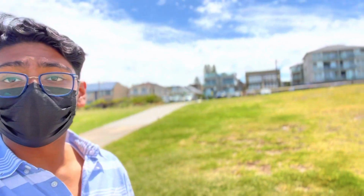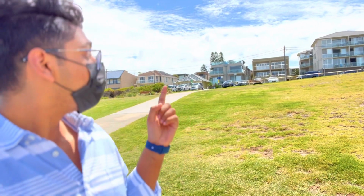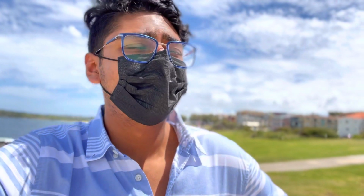And as you guys can see, there are a couple of homes right here. And apparently, they're actually very expensive as they're really close to the ocean. And oh my god, I'm out of breath. I'm sorry. All right, so the weather's nice. The sky looks clean. The people here are actually very nice.